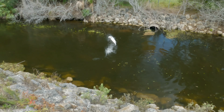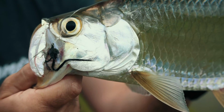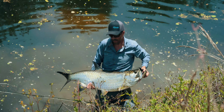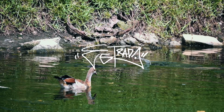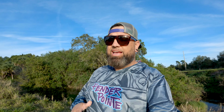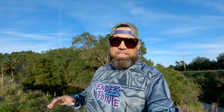All right, so you want to catch tarpon. Over the past few years, I have become addicted to finding new spots, but not just any new spots. I like finding tarpon spots in the weirdest scenarios, places that most people would overlook and not even consider, and that's why I'm having success.